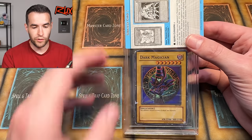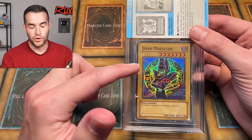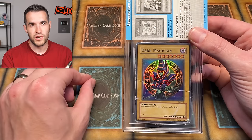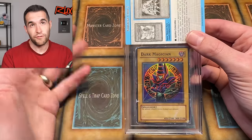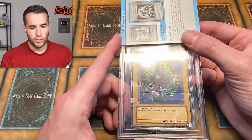This is a completely worthless card from Starter Deck Yugi Evolution. By the way, if you're watching this and you're wondering if your Dark Magician is valuable and it says SYE down there, it is not. Never valuable, even if it's in great condition. It would have to be a first edition PSA 10 to be worth anything. So maybe a PSA 9 could be like 30 bucks, and that would have to be graded for $15. So you're getting $15 out of it. So not much. This card was pretty bad.